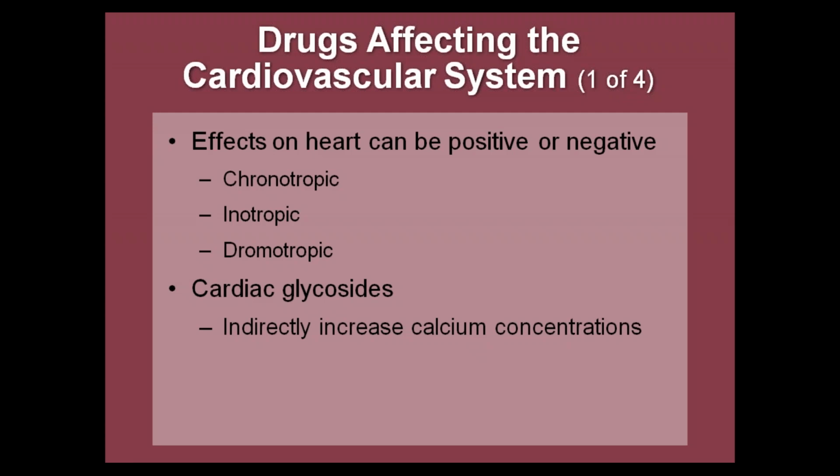You're good. Okay. So effects on the heart, positive or negative, kind of like agonist, antagonist. There's three main ways to affect the heart: chronotropic, inotropic, and dromotropic. So chrono, if we break that down, it's time. So that's your rate. Inotropic is going to be your force of contraction. I don't have any good limerick or anything to remember that. And then dromotropic is the velocity of the conduction, so getting from the top through the ventricles.